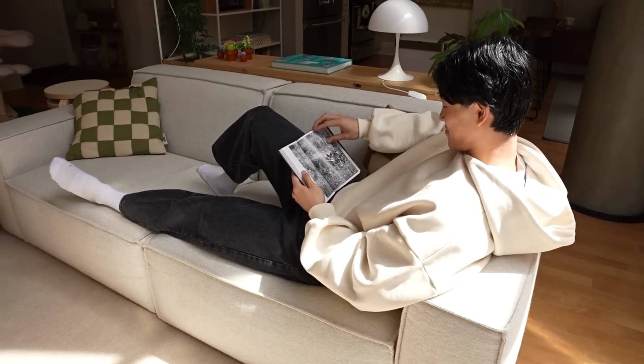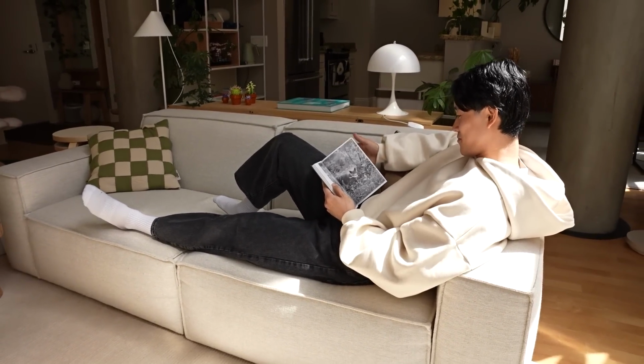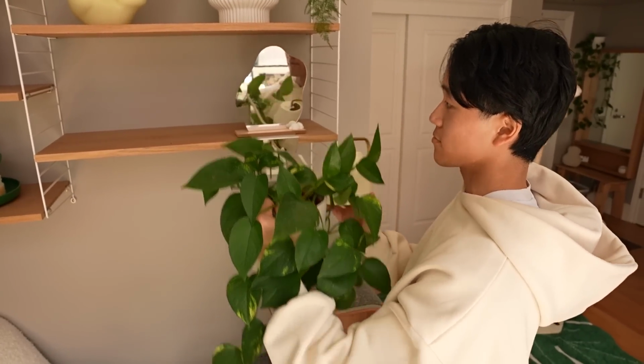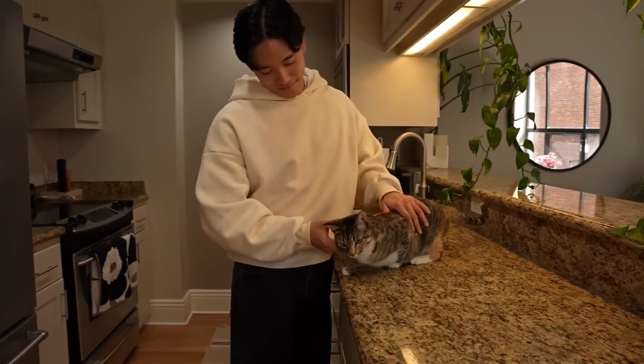I think to me, home means somewhere where you truly feel at peace. A home can look really great, but, for example, I get a lot of comments from people telling me, oh, your apartment is so clean all the time, it feels very staged or very fake. But that's just me. I like to keep my space very clean. That's just how I like to live.